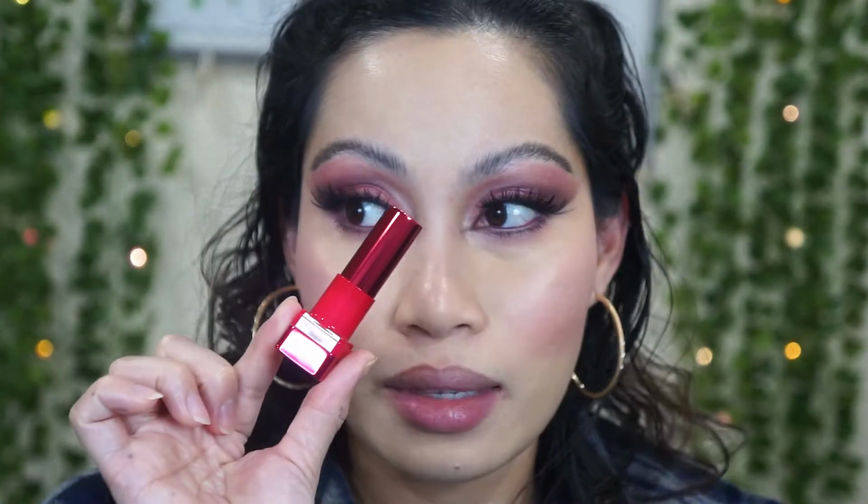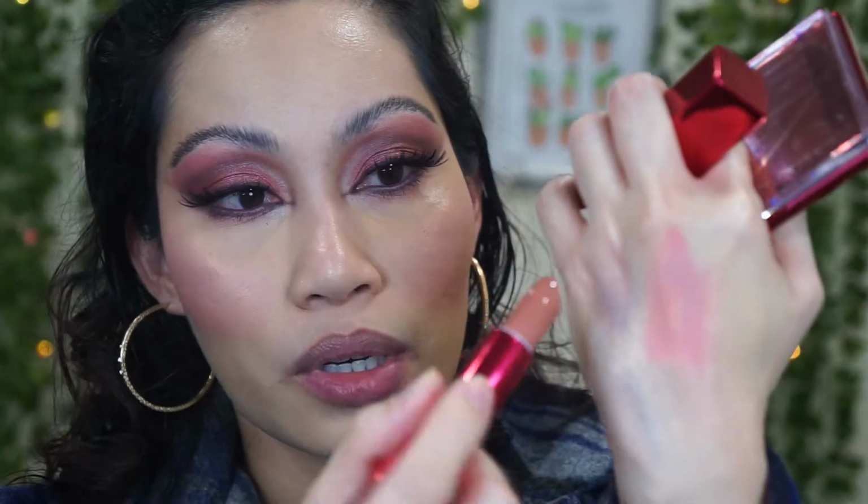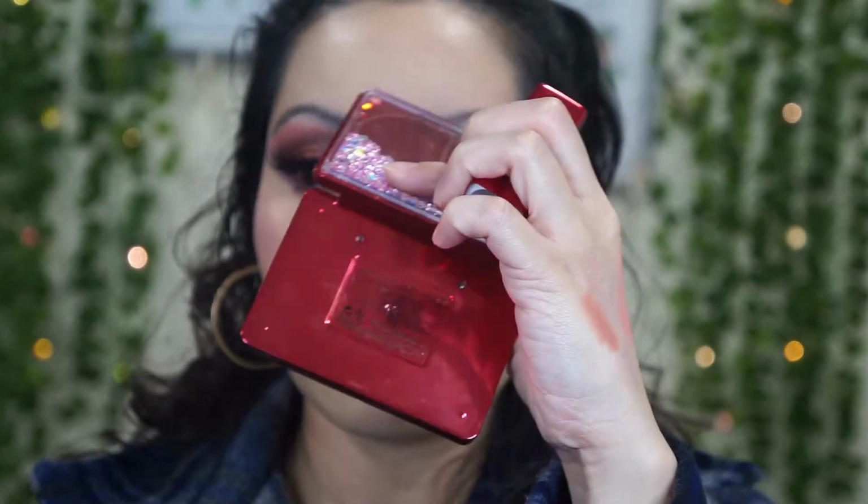And this is the lipstick. Oh my god, this is a nude, like a new brown shade, and you can see the embossed name and D. I'm going to swatch this for you guys. Ooh, it's actually a peachy brown, at least on my skin. So let's still try this out.